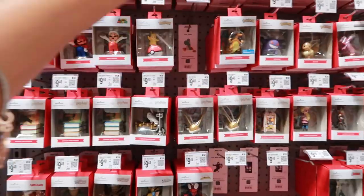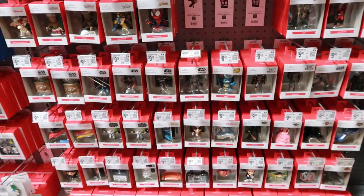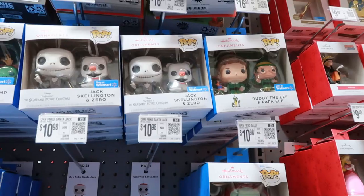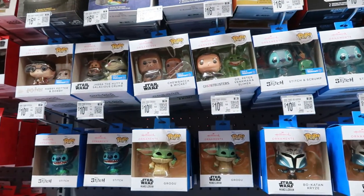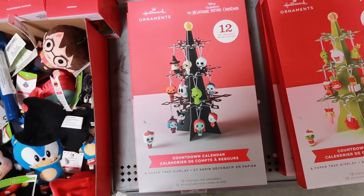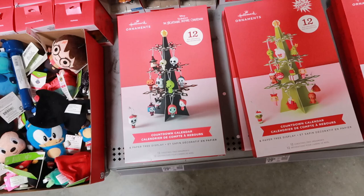They got a bunch of different things. Y'all know how Hallmark is. They have everyone. So anything you can think of. See, they even got Beetlejuice. I just saw the movie. It was really good, by the way. Jack and Zero. They got Stitch. They got Chewbacca. Okay. A countdown calendar. Nightmare Before Christmas, 12 mini ornaments. This is so cool. And paper tree display.